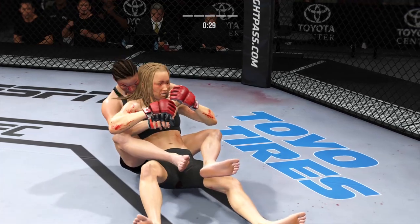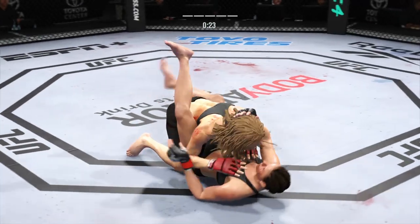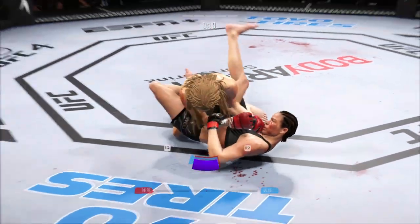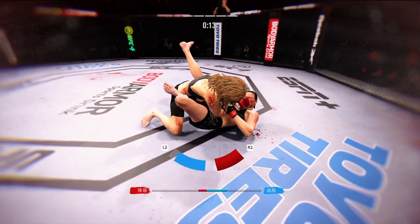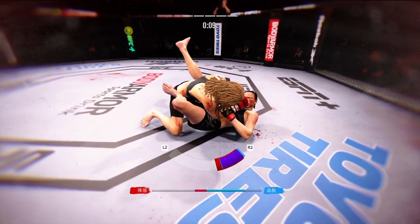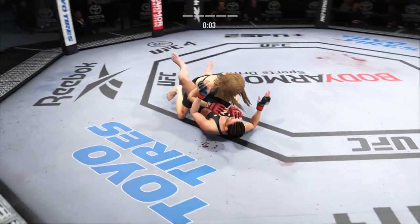How about that reversal by her there, champ? That is a fantastic transition by this young lady. What a job. Oh, that's a beautiful escape and reversal by her there. Unbelievable. Attempting an armbar here. Attacking armbar. Nicely done.